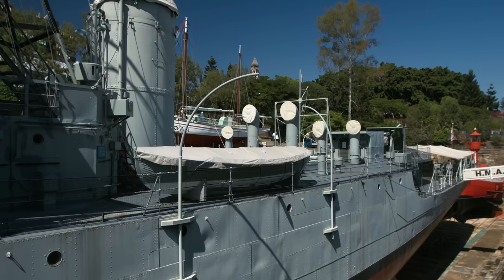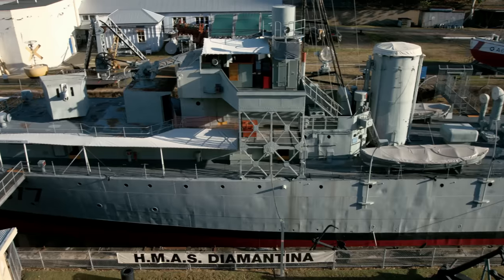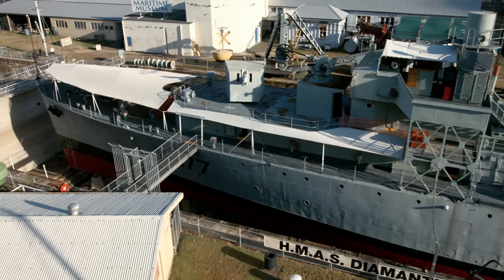Now the bright Australian sun warms the deck of the last ship from the River class, a family of small ships that struck terror into German wolf packs in the Northern Atlantic.